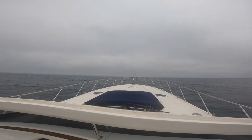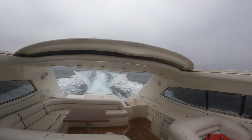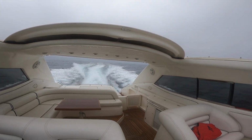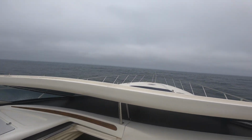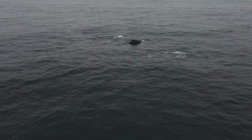We had to put the top up so we could see better because we're navigating through another big pod of whales. Luckily, the birds stay right over them, so it's pretty easy to see where they are. They're also giant whales.